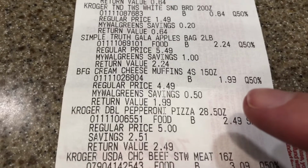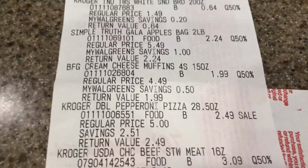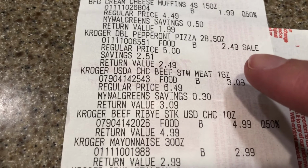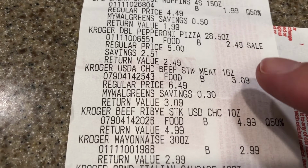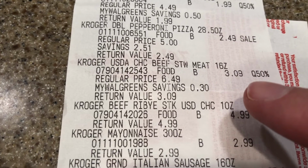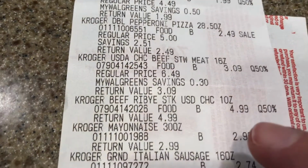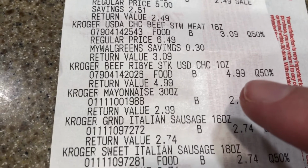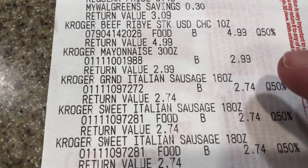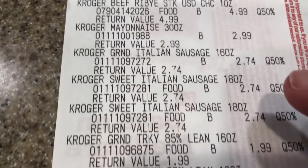Cream cheese muffins, 50% off, $1.99. And then we had pepperoni pizza that was on clearance, so that was $2.49. And then the stew beef, that was 50% off, that's $3.09. 50% off the ribeye steak, $4.99. Mayonnaise, that was actually legit full price, no discount, $2.99.